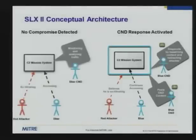So this is the conceptual architecture. On my left-hand side, you've got the C2 mission system, which blue is accessing. This is what they're using to plan the military operation. Red comes in, and they're exfiltrating. Blue C and D is monitoring and analyzing the traffic. If we detect red, then we activate our response, in which case blue C and D baselines the content, as we mentioned. They redirect the attacker. Blue mission system personnel continue accessing that mission system and carrying out the mission.